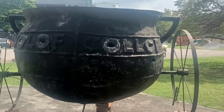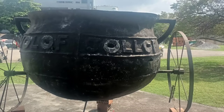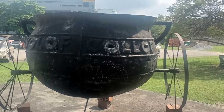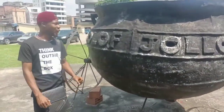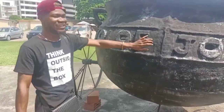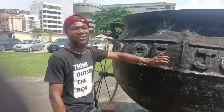The premises is an all-fenced large compound. At the center of the compound is a big Jollof pot, which seemed to be made of iron. Jollof pot, right in the National Museum, Nigeria, Lagos, ONIKAN. Look at it. You would think it's made of iron. This is what? This is plastic, ladies and gentlemen. It's plastic. You need to come feel it.